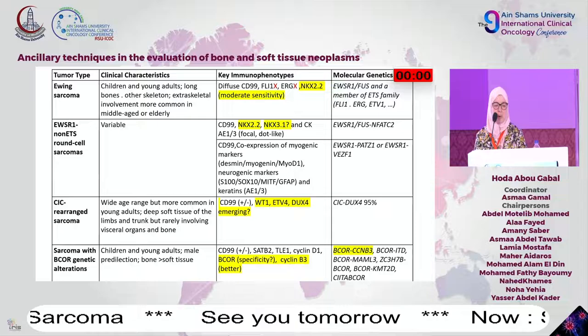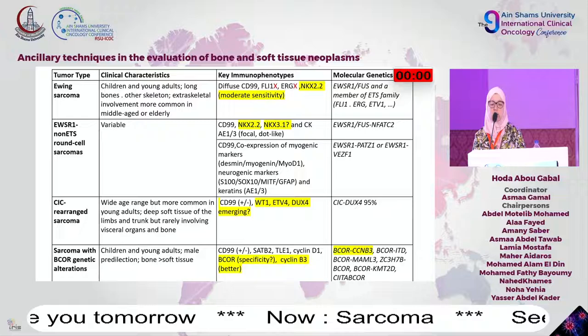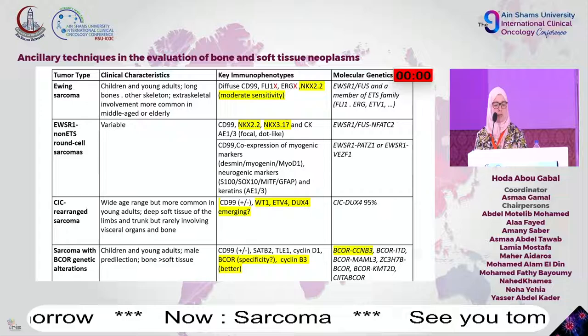Coming to CIC-rearranged sarcoma, which occurs more commonly in soft tissue and in children and young adults. The CIC molecular alteration is found in 95% of these cases, and it shows variable CD99 positivity. It can be patchy, it can be completely lost. The surrogate markers are WT1 and ETV4, and they can be used reliably.